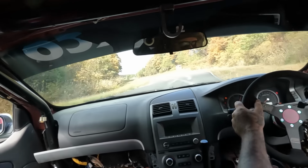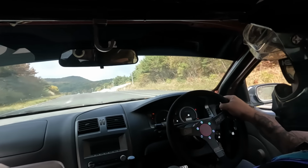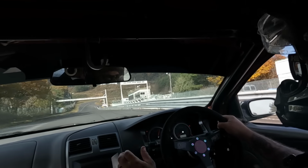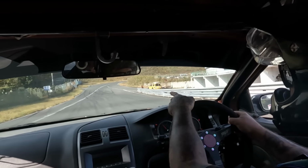The front. It's like my car at home. Oh, that's not my rear bar. Yep.